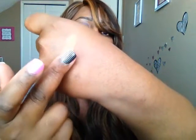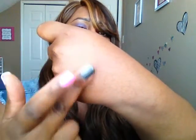I swatched it kind of heavy so you guys can see, and even when I'm blending it out, it blends out really good, and I'm just using my fingertips. I would say that they're a medium to full coverage foundation depending on how you build it on, but I would not build these foundations too much, because if you build too much too soon, it's going to get really cakey. I wouldn't do too many layers, otherwise it's not going to look good.